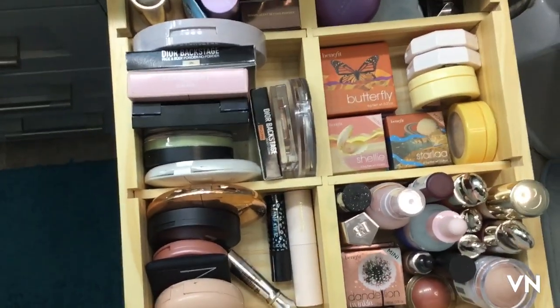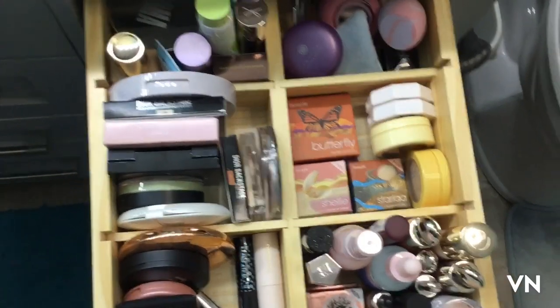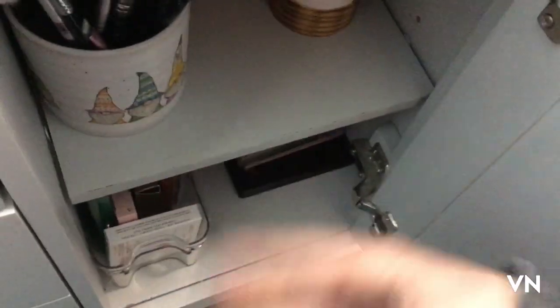So that is pretty much it, except for, oh yeah, the palettes I'm currently using. Hold on, let me get this drawer away. Oh, good Lord, I need to steam clean my thing. Okay, so down here I have all my makeup brushes. They're all clean all the time. I clean them instantly because I'm really OCD and weird.